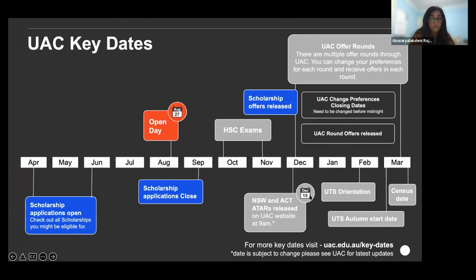Now, in terms of UAC key dates, the main ones that we'll be focusing on: April to June is when scholarship applications open. This relates to what Himani was speaking to earlier in terms of the BIT co-op scholarship, as well as other scholarships that UTS offers. It's highly recommended for you to check out our website. Our dates haven't been finalized as of yet, so it's very important to check them so that you know when to apply.